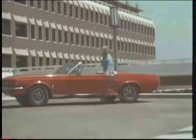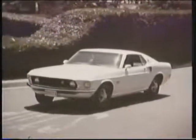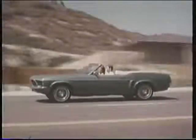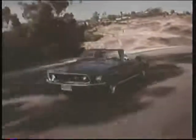1967 saw the launch of a slightly larger Mustang series. This gave the car a smoother ride and wider appeal. Though it took the edge off the buying stampede, the cars were still the most popular by far in the pony market they created.